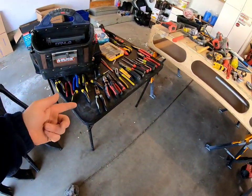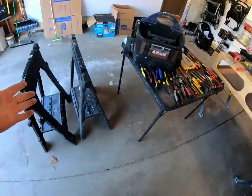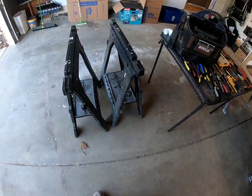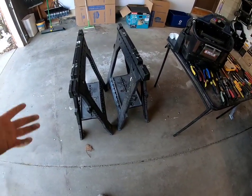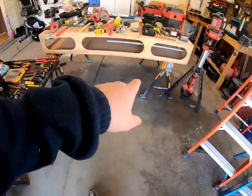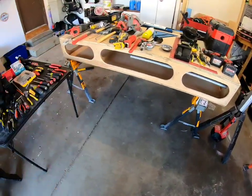So again, workstation. Get yourself some sort of cheap workstation. It doesn't have to be fancy. And also get yourself some cheap sawhorses. I think these cost like 25 or 30 bucks for a pair. I like these ones because they fold up pretty well. You don't have to spend a crazy amount of money. I have a couple sets of these, but they support more weight and you can do a little more with them. It also keeps it at the height I need for my work station.